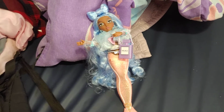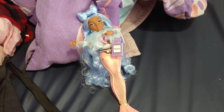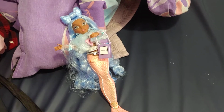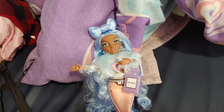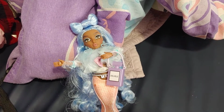I wasn't sure at first if I wanted to buy her. I did like her design, but I wasn't really sure if I wanted to buy her at first because the mermaids are so expensive, and I thought maybe I'll just wait for a sale. But when you really think about it, when it comes to dolls of color, diversity is so important that the whole buying them is an important thing.